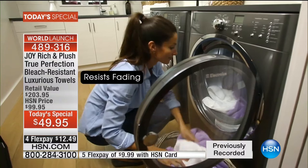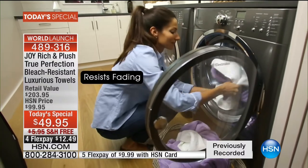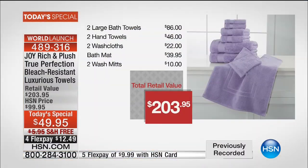Right. And remember, when you saw that if purchased separately, we say the bath towel value is almost $90. That's conservative. And remember, we could not find a towel like this to compare it to, because there is not a towel like this.